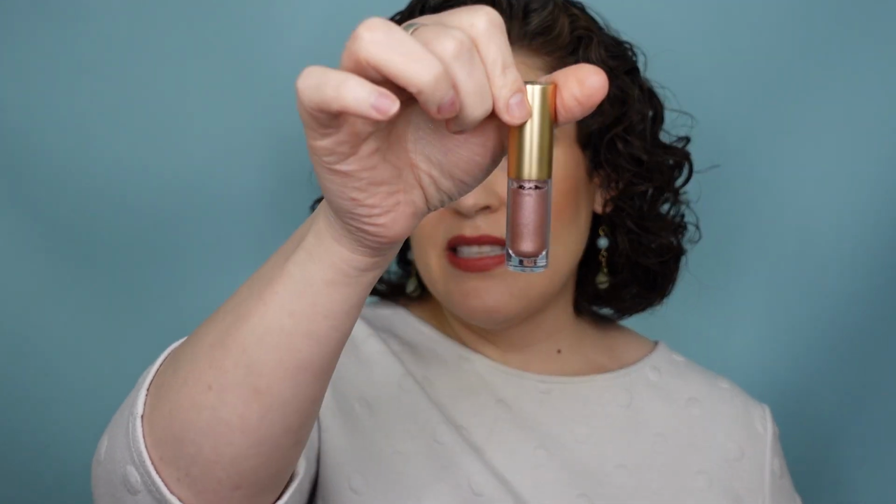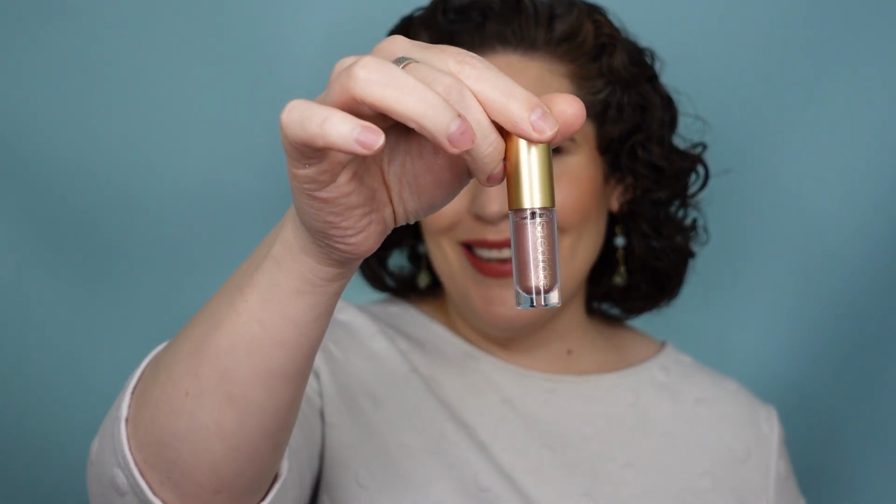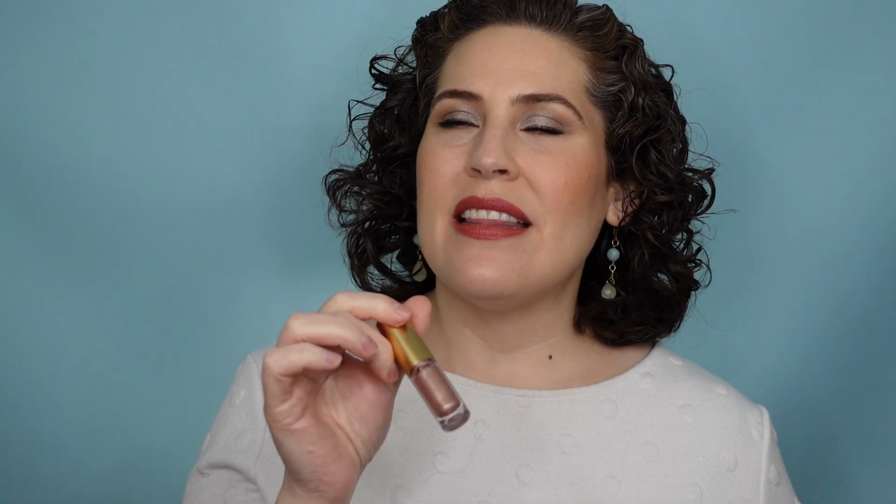And I am pulling out one of the Lisa Eldridge Liquid Lustres. You can see this one. I have been using this one a lot. This is the shade Bianca. This is kind of like a soft pink pearl. So I've got a pink, a silvery taupe, and then more of a bronzy shade here. Really easy. I could do a one and done eye look with any of those.